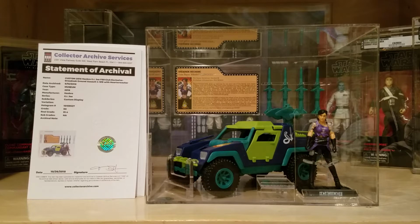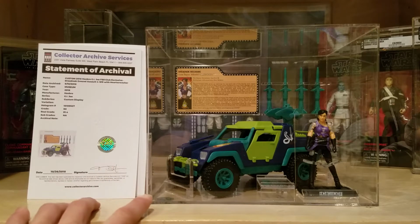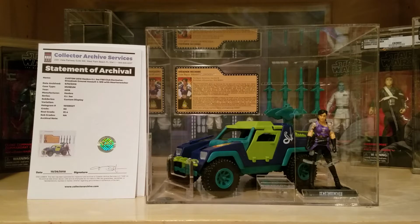I wanted to see what kind of job they did. For informational purposes, the cost to get this graded was $130. So it's not cheap. But they had never graded anything like it before. They custom designed it from the ground up for me, and they did an absolutely phenomenal job.